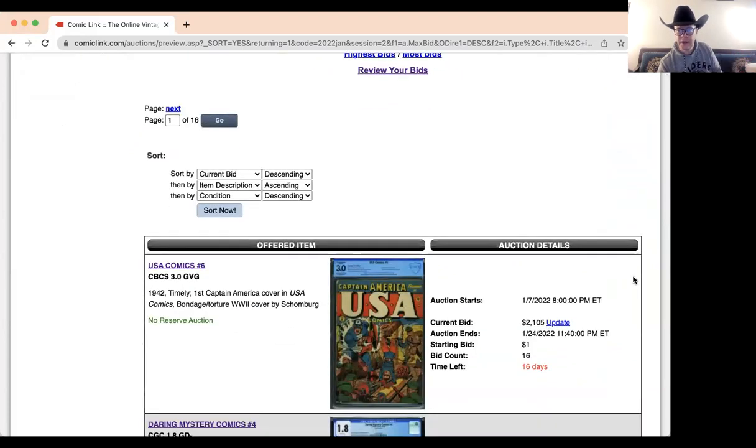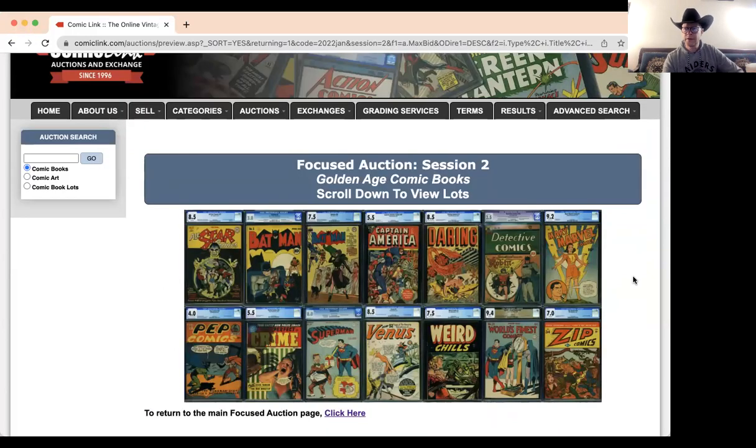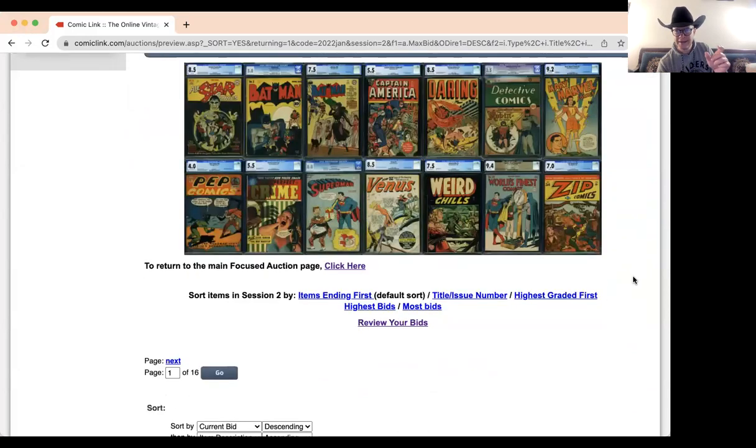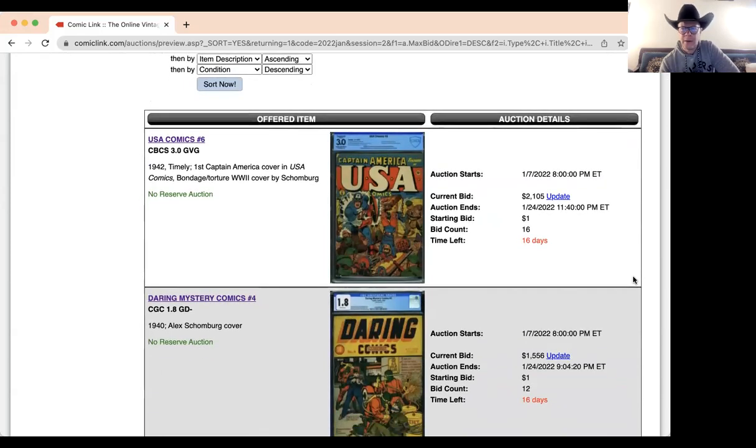Just so you know, in this particular auction, there are more Silver Age books, considerably more Silver Age keys than Golden Age represented, and a really large number of Marvel keys. The DC is a little bit underrepresented in this auction. A bit of a shame. We're going to start at the top of the books that have the highest number of bids currently as of today. 16 days left in this auction, so a lot of room yet to go.